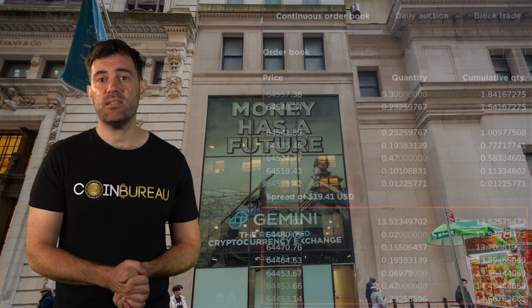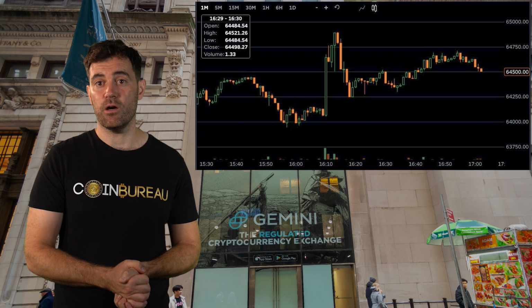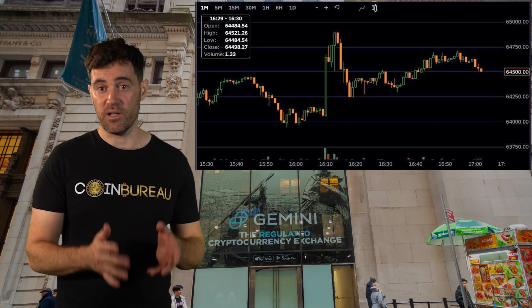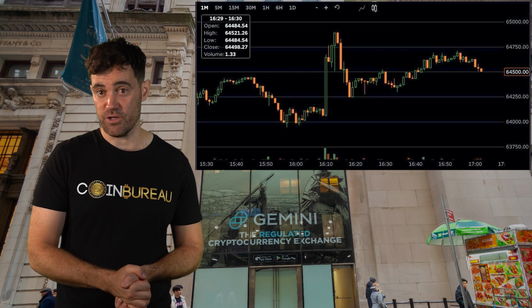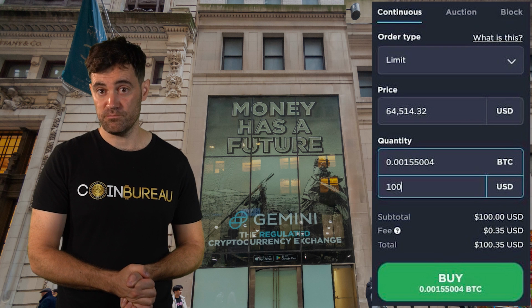figures. In the center of the trading panel, you'll see a price chart. This gives you a basic overview of the market. However, you won't get access to advanced charting tools. So if that's something you value, then you might want to look at other exchange options. To the left, you'll see the all-important order form.